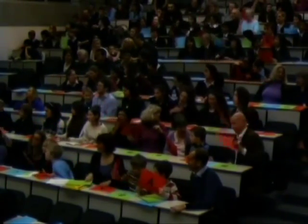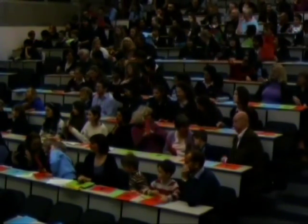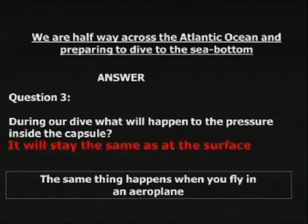Okay, so it's very, very important, what you're going to learn. We obviously live on the surface of the planet, and so pressures don't change very much. And actually, your body is full of air cavities. So you've got your lungs, and some other air cavities, and that makes it very important that the pressure stays the same. If the pressure didn't stay the same, we would collapse.